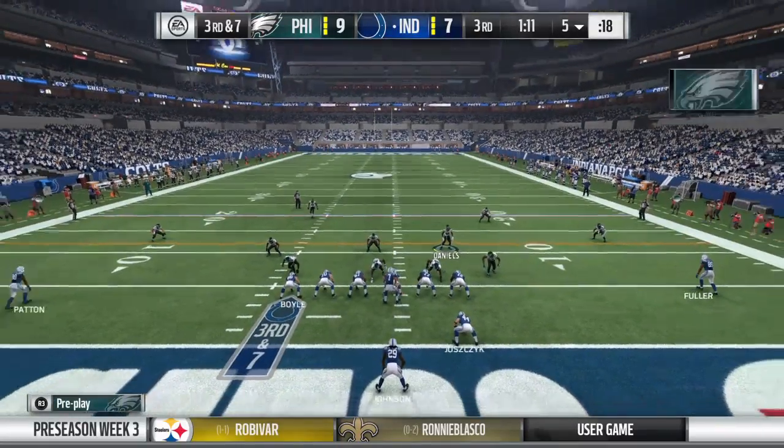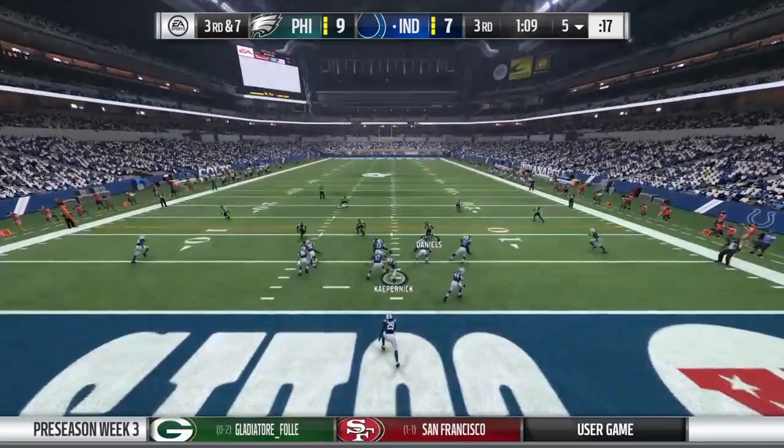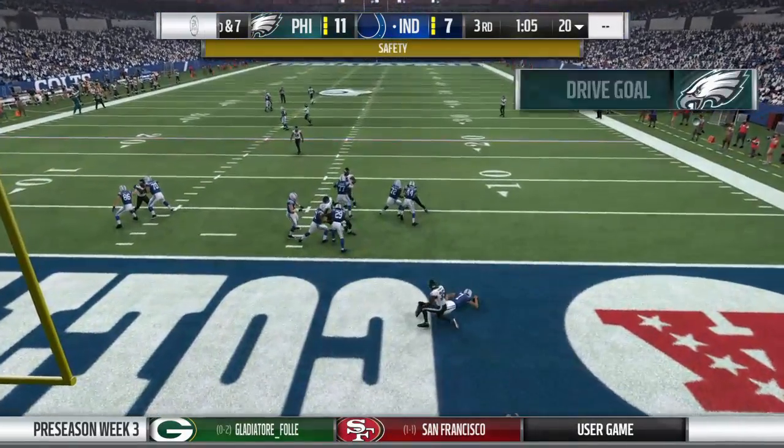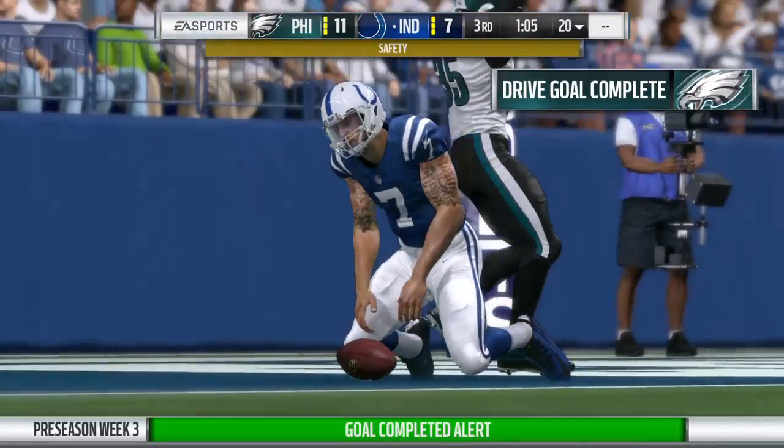And it looks like we've got a dime set here defensively. 6 DBs in the game. To throw, Kaepernick. And can you believe it? It's a second safety in this ball game.